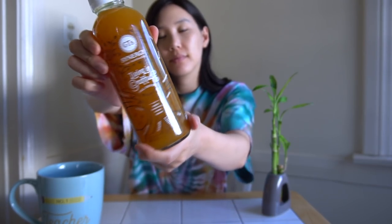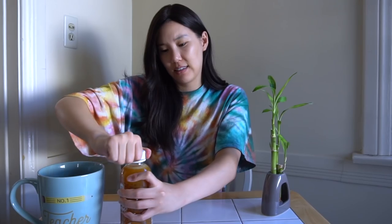Synergy Raw Kombucha Living in Gratitude Fall Edition with apple, turmeric, carrot, and spices. I'm a big fan of kombucha. If you've watched my videos, you've seen me drink kombucha a lot. I prefer kombucha to soda. I feel like kombucha is soda.